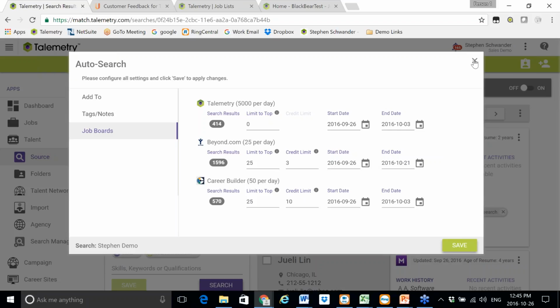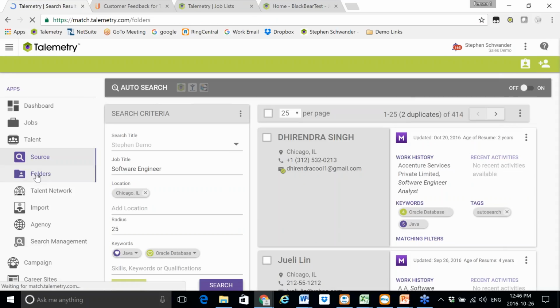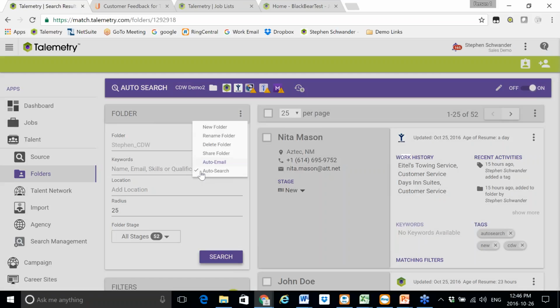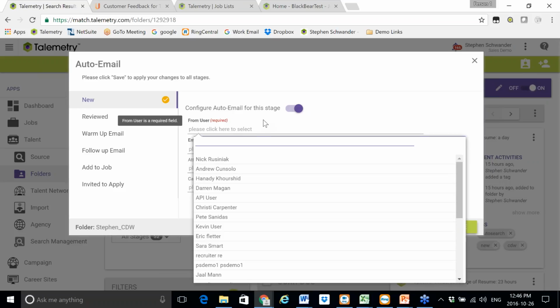So that's automated search. It allows you to set up a search, find the people you need to find, and organize them in the way you need to organize them, and one of the ways you might want to organize them is by pushing them into a specific folder. So here's a folder that has an auto search attached to it. So candidates are coming automatically into this as a result of an auto search. And when they hit that folder, I can now create some automated emails in that folder. So I might want to say, listen, just send an automatic email every time somebody comes into the folder. I want the automated email to come from me or from another user.